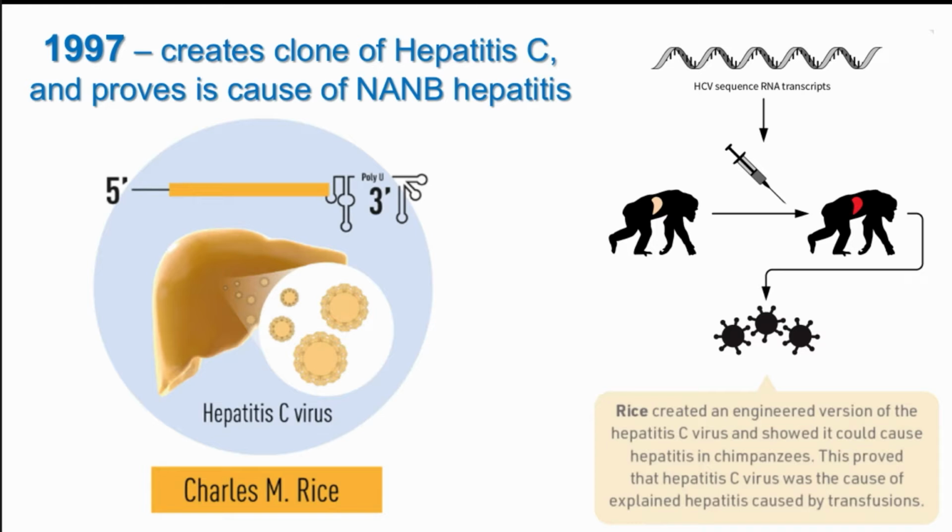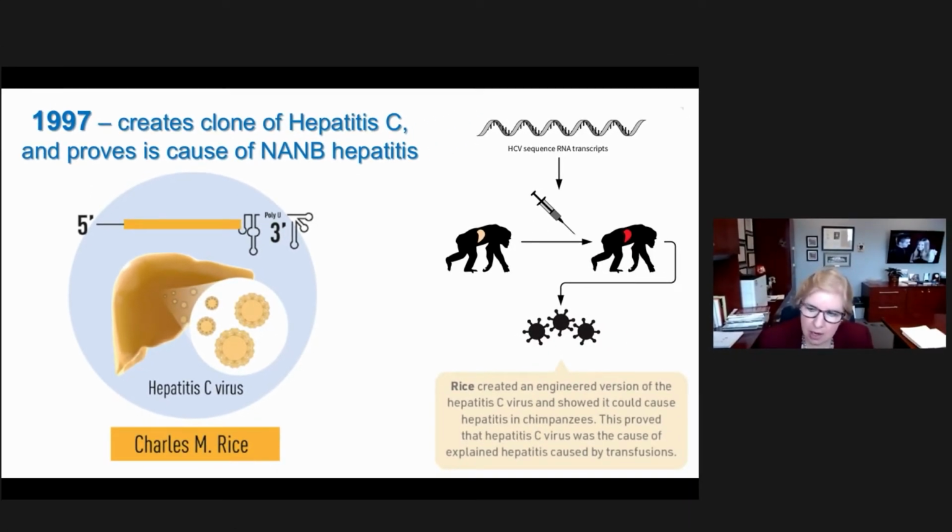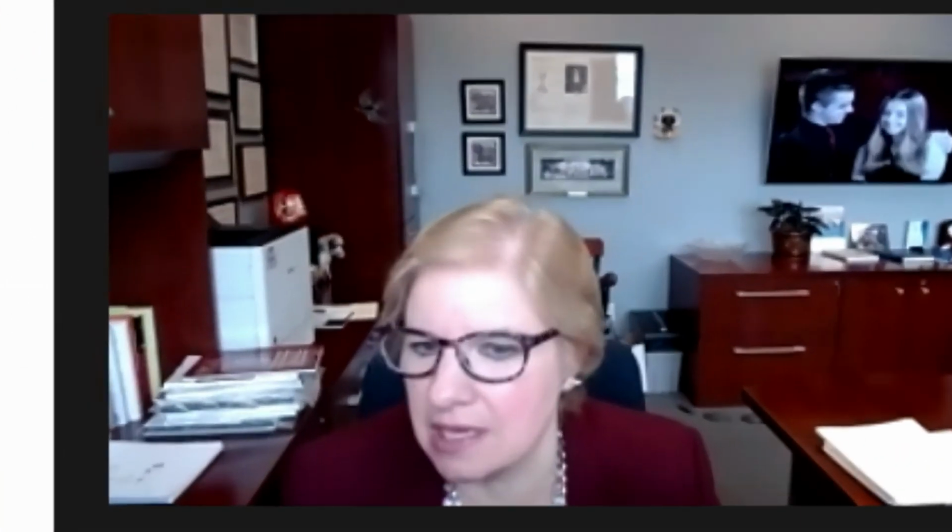Really validating and verifying that it was this genome, and specifically this virus, now known as hepatitis C, for which this illness was credited. And we might recall that after Dr. Houghton's discoveries, the ability to detect hepatitis C in blood banks was created, and that was in 1992 when our blood could be screened. And in 1997, through Dr. Rice's discoveries, we now have firm knowledge that this was hepatitis C. We could now screen our blood for it, and we could keep our populations safe.